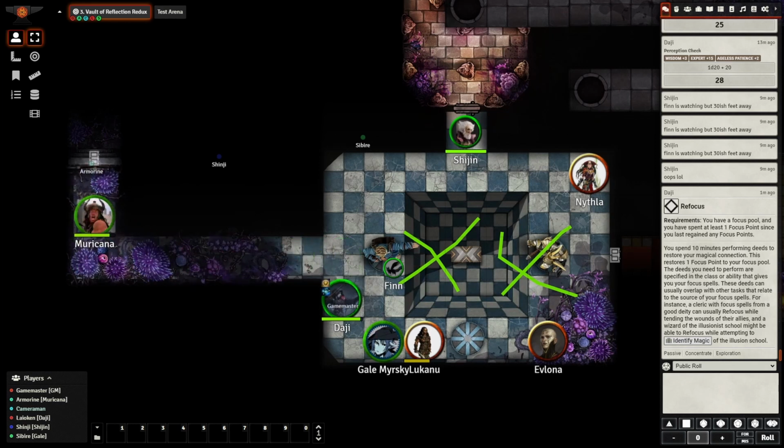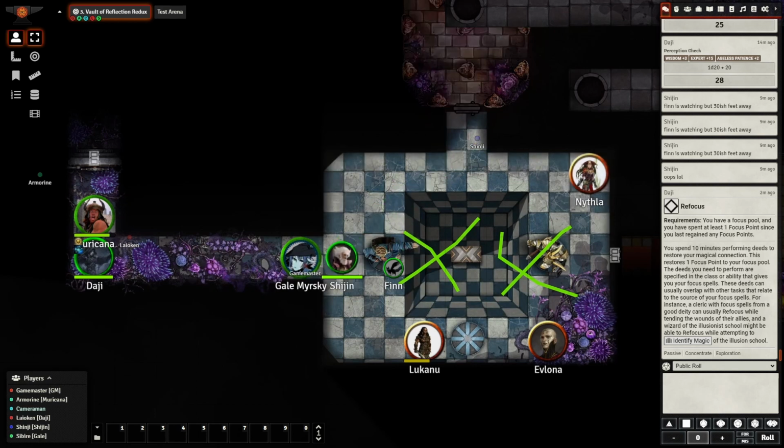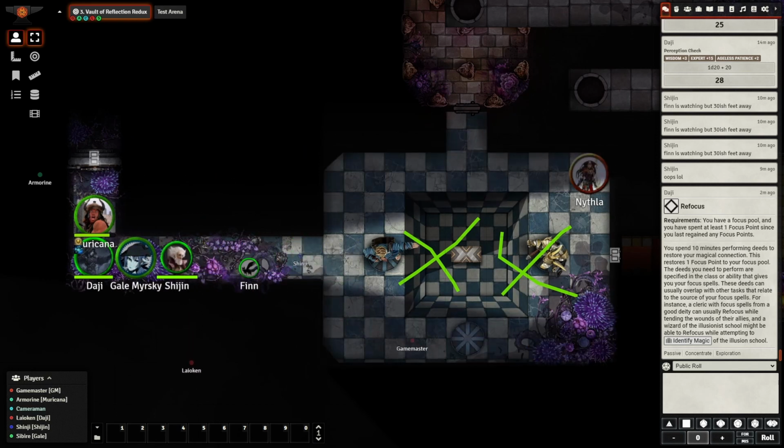I believe in you. So who's following Murakana? I'll do it. I'll put Dodgy there. Who's after Dodgy? I'll go after Dodgy. Okay, and we'll have Shijin. Are you going to the end of the hallway or staying at the front of it, Gale? I'll go a bit more towards the end here, if it would let me. There we go. I'm just establishing some sort of party order in case it matters.